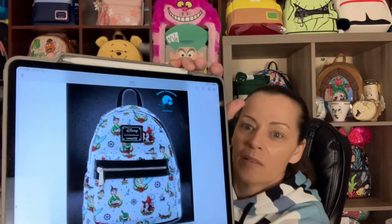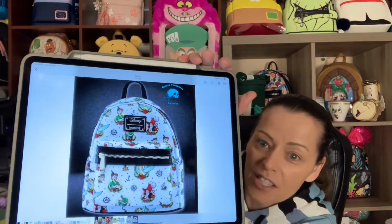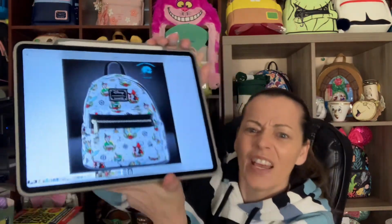Now I'm just going to be on the hunt for a keychain to match these bags. I have yet to see anything, and I know they've made Bambi keychains, but I'm looking for something more of the 3D, like the pop type keychain, when I say bag charm type thing. That's what I'm looking for. But if you see anything, guys, drop it in the comments, because you know I'm always on the hunt.